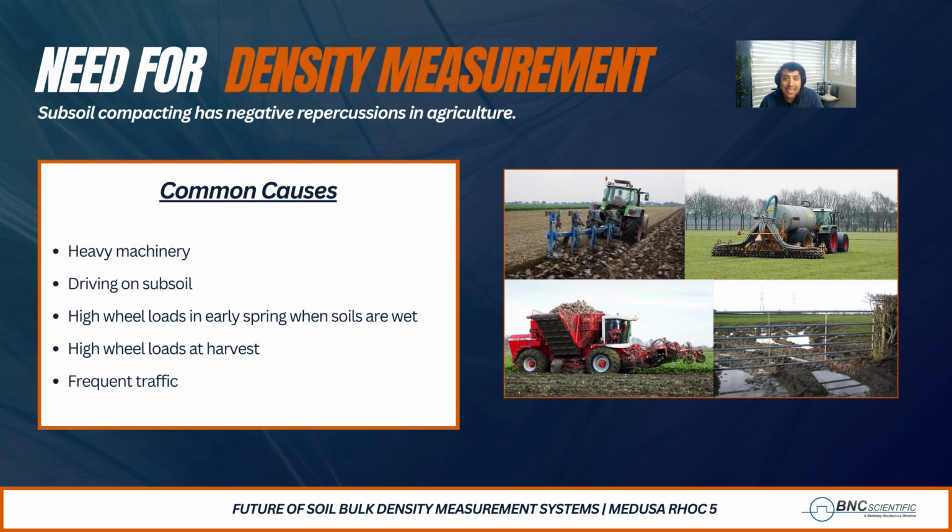Need for density measurement. Soil compaction is one of those challenges that really sneaks up on you. In regions like the Netherlands and other parts of Europe, it's become a major issue, especially with heavy machinery used during harvesting in wet conditions. Picture this: these machines put so much pressure on the soil that they create a compacted layer, almost like a crust, where plants just can't grow effectively.